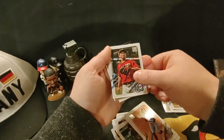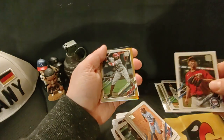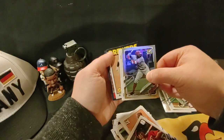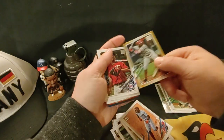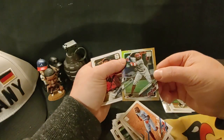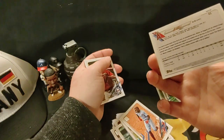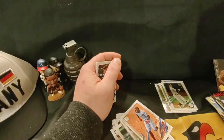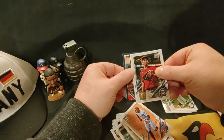Looks like we got a gold rookie of Joe Adell, I believe. Yep, it's not bad. I got something turned around, too. Kenta Maeda. Nope, it's not the gold. What the hell is that? Is it a rainbow? It doesn't look like the rainbow. Yeah, I guess maybe it is. Not numbered. If it was gold, it'd be numbered. 2021. Anyway, Maeda on the back here.